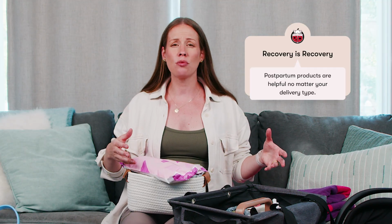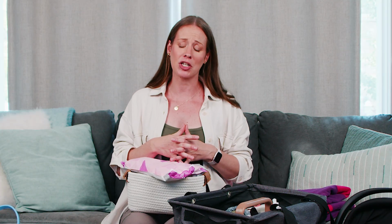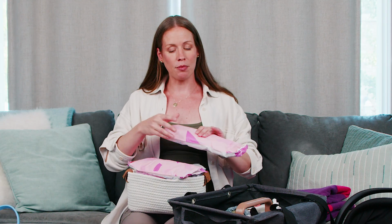And also a lot of the products that apply for vaginal births do still apply for cesarean births as well, because just because the baby comes out a different spot doesn't mean the clots aren't still happening. Everything's going on with your boobs, everything's going on with your vagina. So it all comes together into a pretty little picture. So let's get into my postpartum recovery.